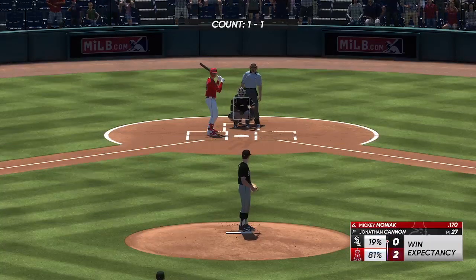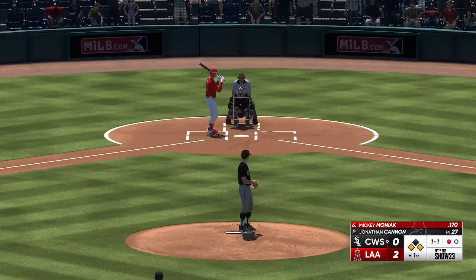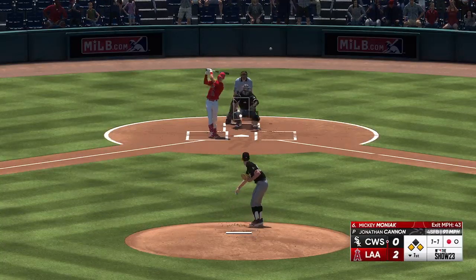Mickey Moniak, the next to hit for the Angels. He's someone that really beats up on right-handed pitching. The lefties, however, give him a little bit more trouble.